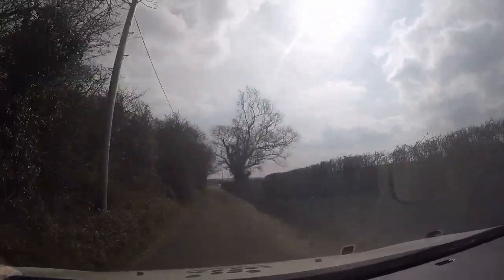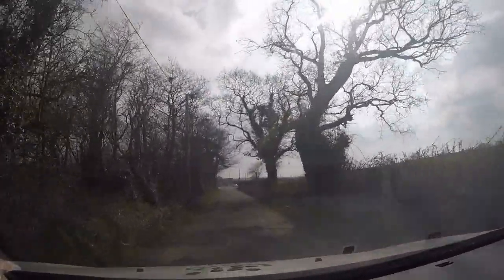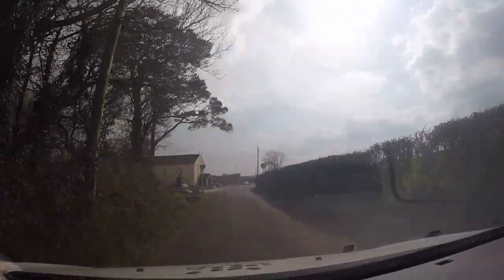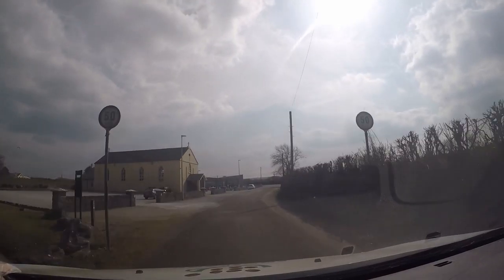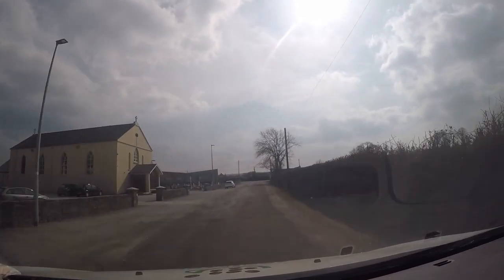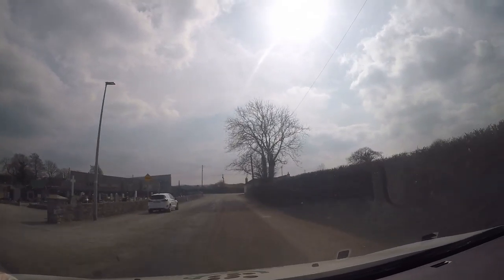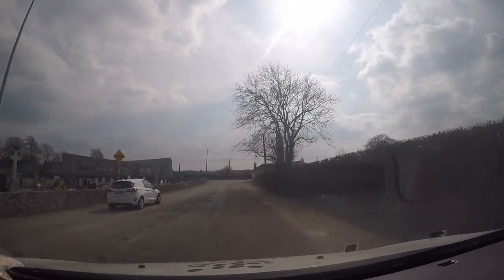Once again the community centre and the church come into view in the distance, and we will be crossing the finish line just opposite the church door here, and this will be it at this stage. We've run our 4 miles and we are crossing the finish line now in the Ballintotis 4 mile road race.